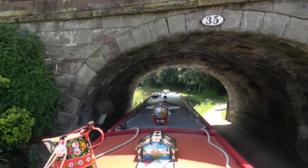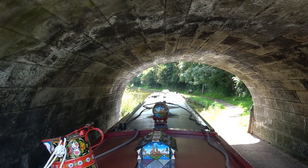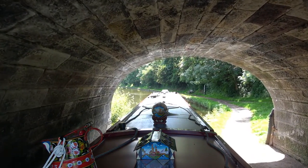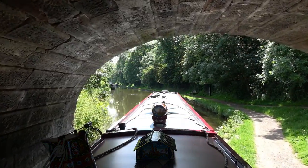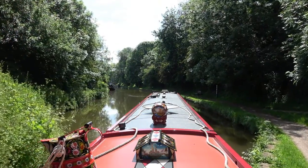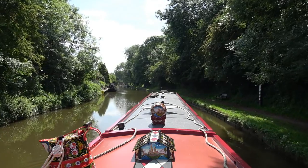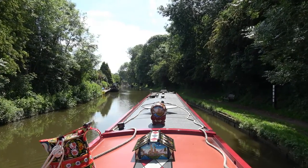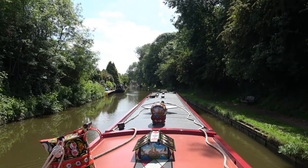So we've passed the Navigation, and through this bridge is another lot of moorings, which are empty. Oh, there's one more further down. Wow. Either everybody stopped moving around, or because of the stoppages in the northern part of the country, everybody's going down south.